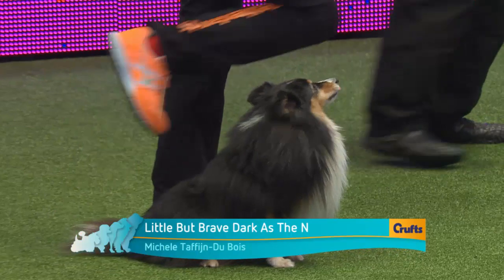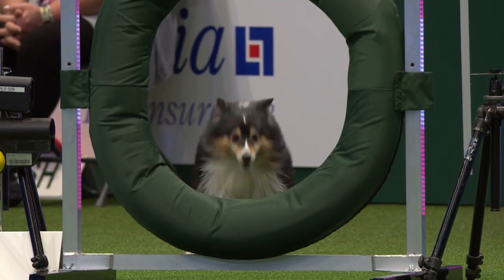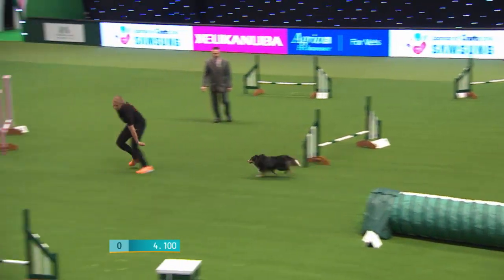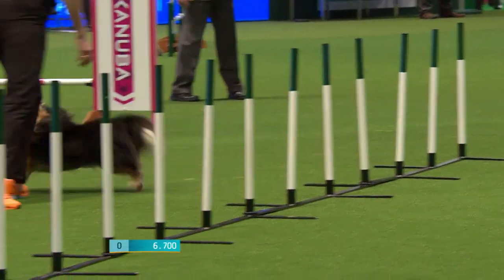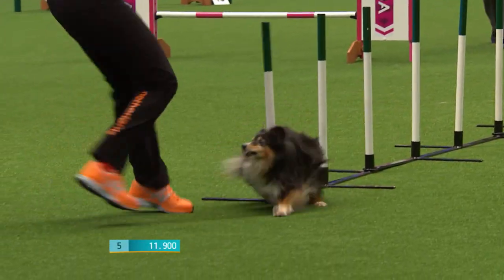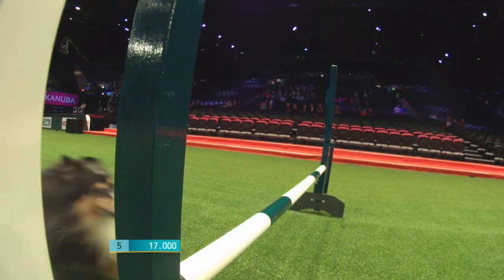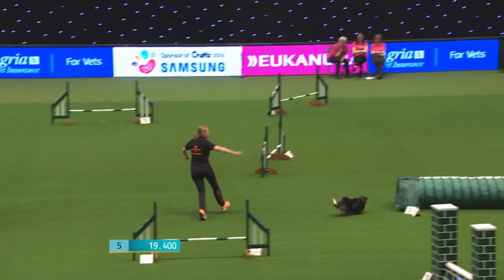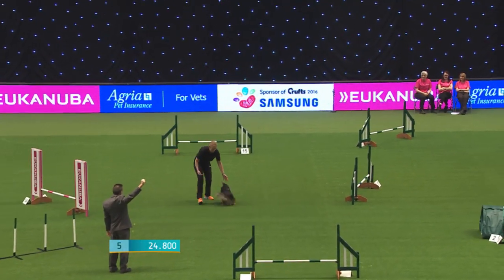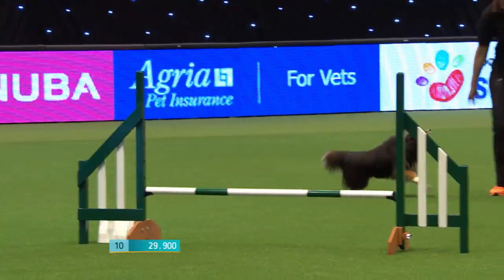Michelle Taffin Dubois from Holland. This is Dinky Dutch, a 5-year-old Shetland sheepdog. Good turn. Oh, and Dinky Dutch slipping again on this carpeted surface here at the NEC. Well, she's completed the obstacle correctly, so it'll just go down as 5 faults. No elimination. Oh, there's another obstacle missed there now. And again, completes it correctly, so that's now 10 faults, but the round goes on.